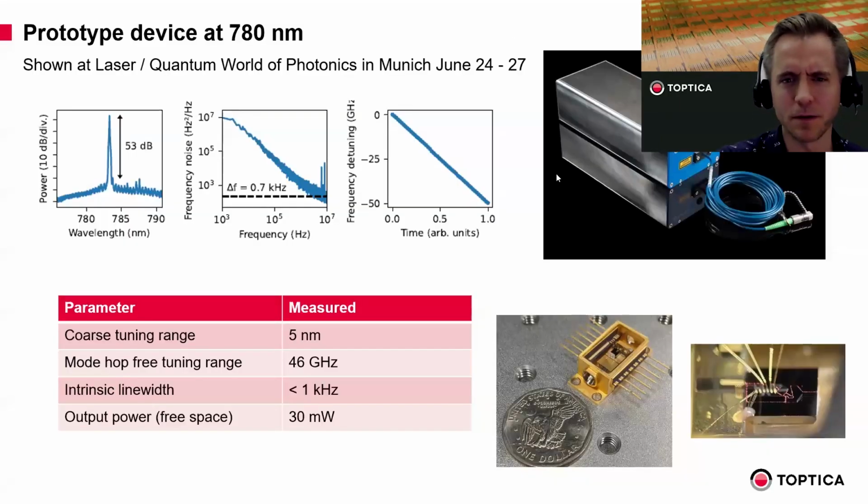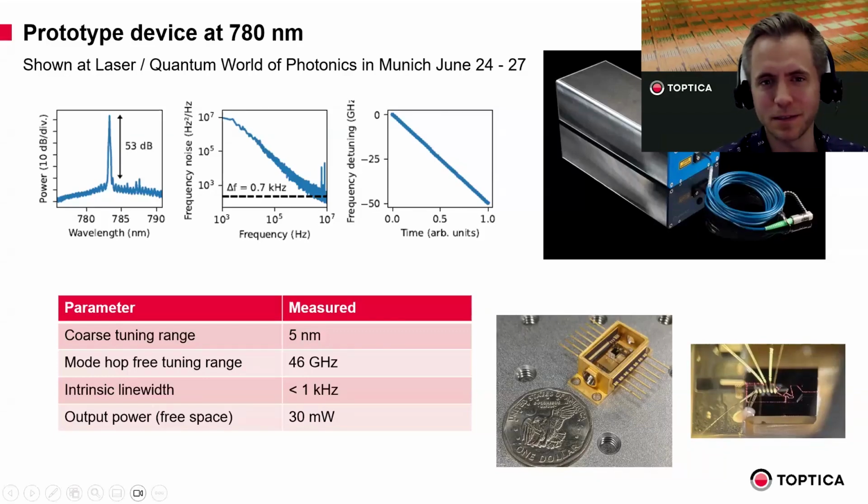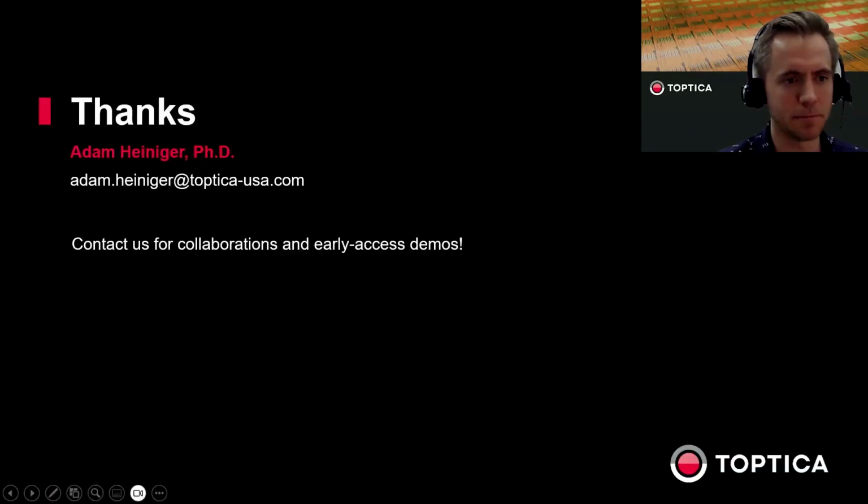Something that I should note here is that maybe many people have seen Toptica laser heads that all look to be about this big. So what's the point here? The main point here is that this laser head contains the packaged laser as well as all electronics. So this thing just plugs into the wall, and it's about the size of a small shoe. So we're pretty excited about that for low SWaP applications. So yeah, let us know.